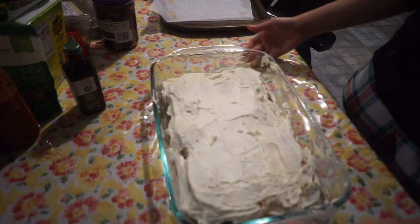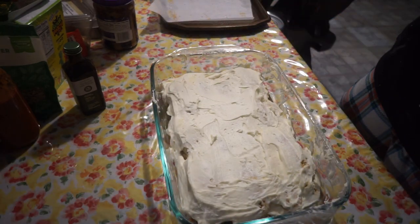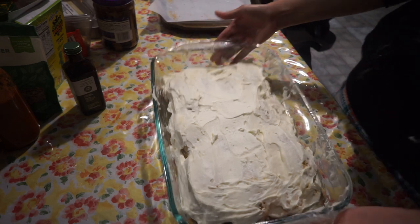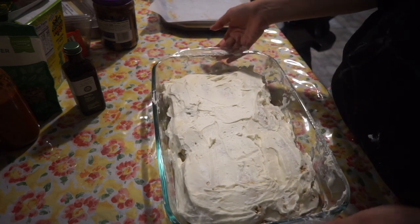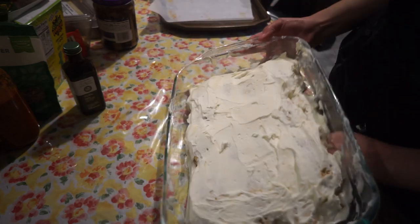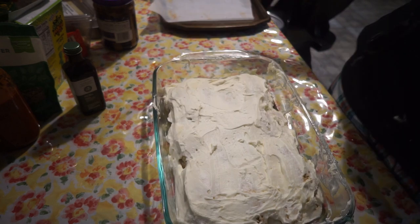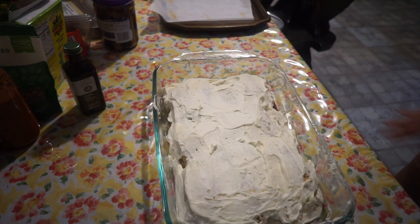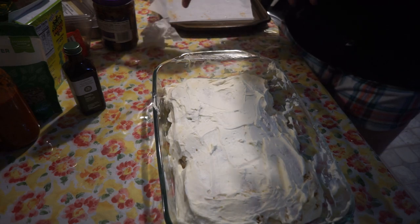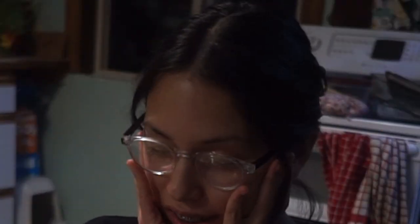So I think my pan was too big because I didn't have enough ladyfingers or cream, but I made it work. See, there's just a little bit empty on the sides and stuff. Hopefully it ends up okay. I'm thinking it'll be fine, but you never know. Okay. I'm just gonna put this into the fridge now. And yeah. Okay, so yeah. It's in the fridge.